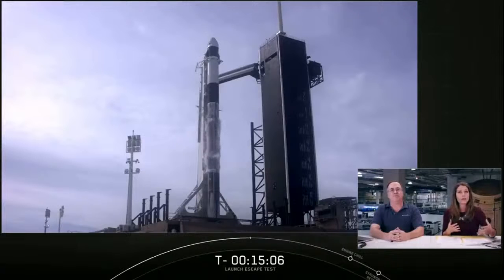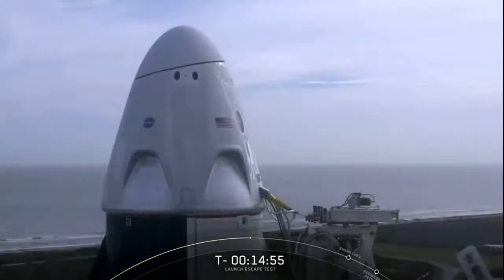is the next step in our multi-year efforts to fly astronauts again from U.S. soil. It's part of NASA's Commercial Crew program, and it's a partnership we have with SpaceX and Boeing. But this is not the first time we are putting Dragon's launch escape system to the test. If you remember, back in 2015, SpaceX's pad abort test demonstrated Dragon's ability to escape from the Falcon 9 in the event of an emergency on the pad before liftoff.